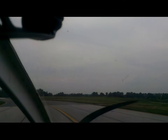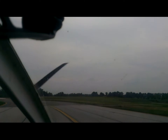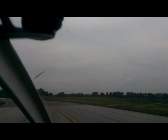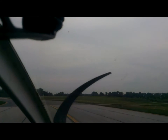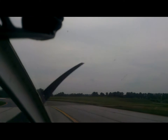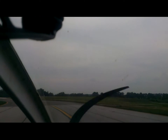Austin, Sports 73, Lexington, I'll get out the known advice ready. Tower, AC 4457, with you on the left base for 22. AC 4457, Lexington Tower, wind calm, runway 22, clear to land. Clear to land 22, AC 4457.